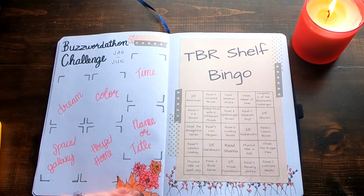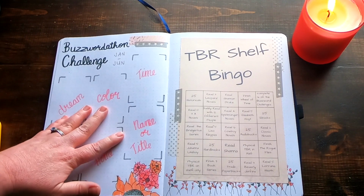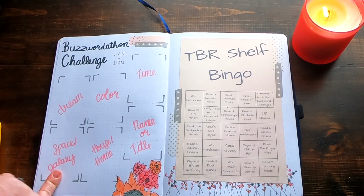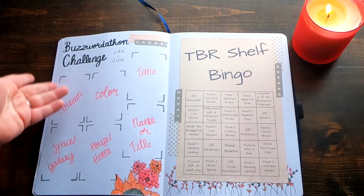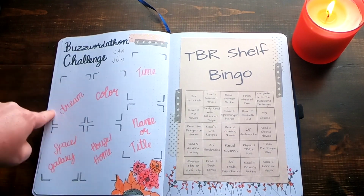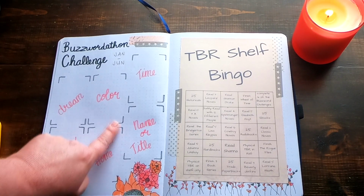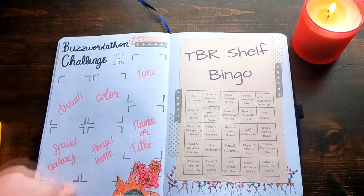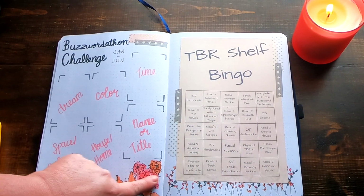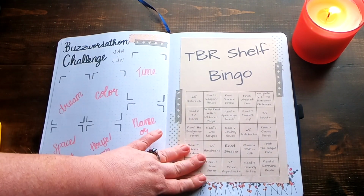We're coming to the end here. So I do plan on participating in the Buzzwordathon challenge. I'm going to do it more as a challenge where I just read one title with the buzzword in it, rather than doing a whole week of something with it. I have most of the books selected already. So each time I read one, again, I'll be putting an image of the cover there. And I'm just really, really excited. Now this is just kind of a self-challenge. And again, I did the same little willow flowery kind of art down there. And then I just mounted this page on top.